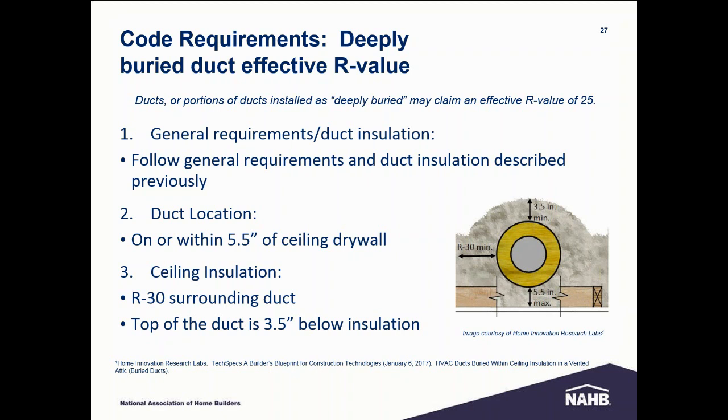that 5.5 inch maximum. And also the ceiling insulation, and maybe the language wasn't perfectly crafted here, but the R30 surrounding the duct was really implied to be the attic insulation, not the horizontal R30 to the left and the right of the duct. I don't perceive that as being a problem, but at this point, it could potentially be interpreted either way. But I don't see either one being a problem.